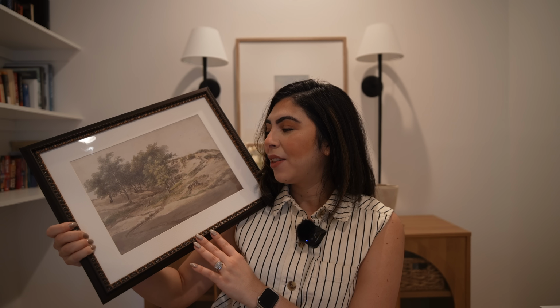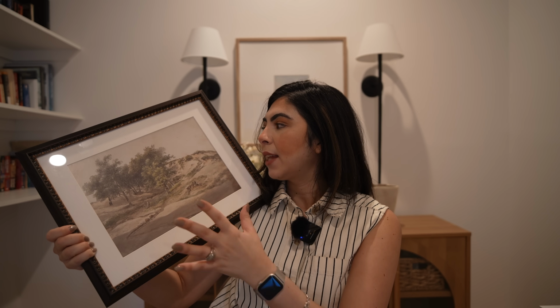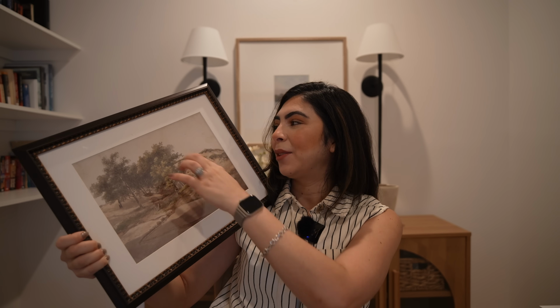So what I liked about this piece the most is obviously the artwork. And at first, whenever I picked this up to put it in my cart, I thought the artwork per se was kind of stained around this area, and I ended up inspecting every single one at my local Hobby Lobby and they all have that. So I really think it's part of the artwork per se. It does definitely add a little bit of charm to it.